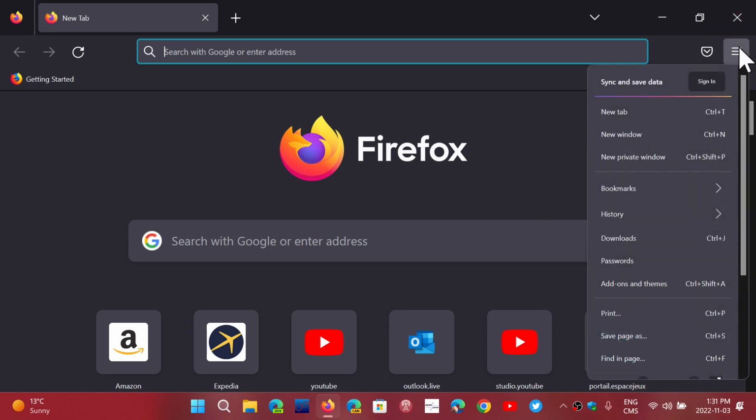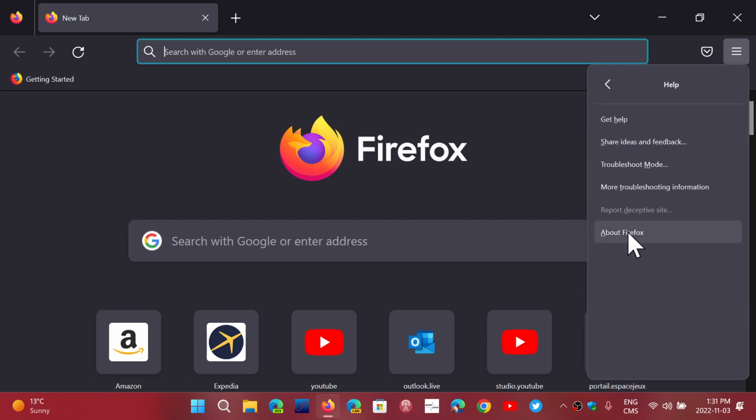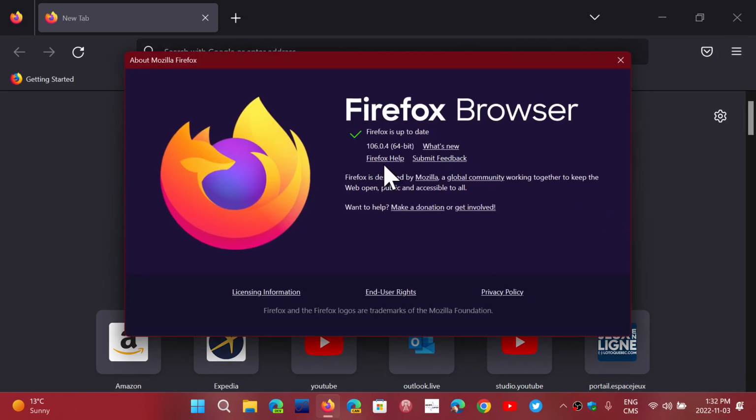If you go to the upper right corner hamburger menu, go down into Help, and then go into About Firefox, you will be updated to 106.0.4. So what does that fix? It fixes a problem with DRM video playback that apparently had issues.